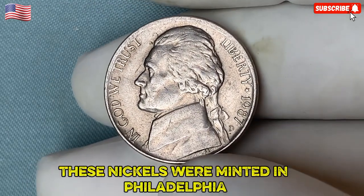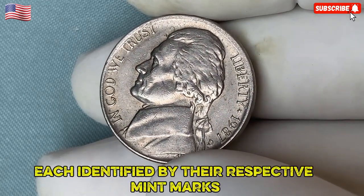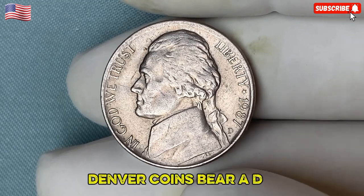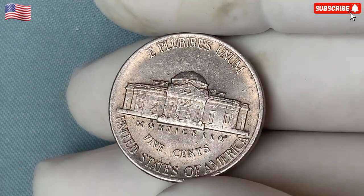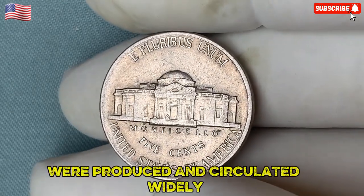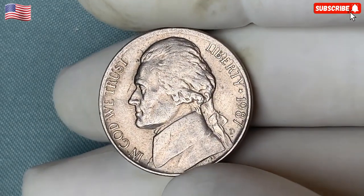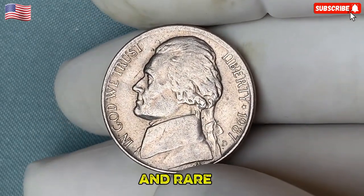These nickels were minted in Philadelphia, Denver, and San Francisco, each identified by their respective mint marks. Philadelphia usually has no mint mark, Denver coins bear a D, and San Francisco coins carry an S, often as proof issues. While millions of these coins were produced and circulated widely, what makes the 1987 Jefferson nickel stand out are specific details related to its mint mark, condition, and rare varieties.